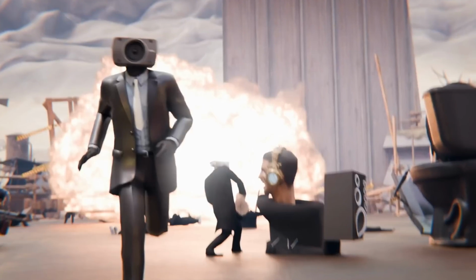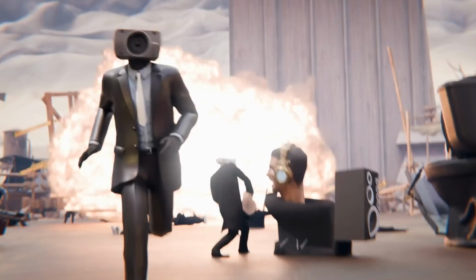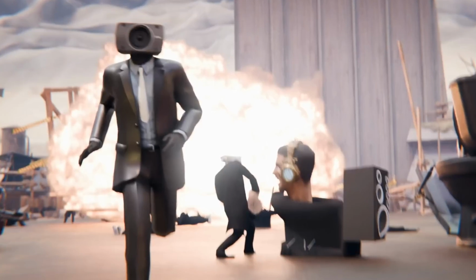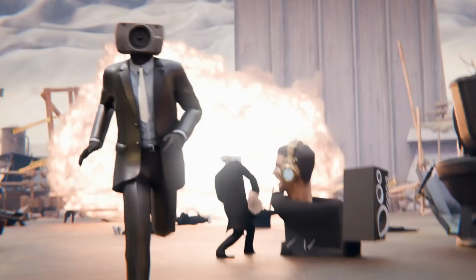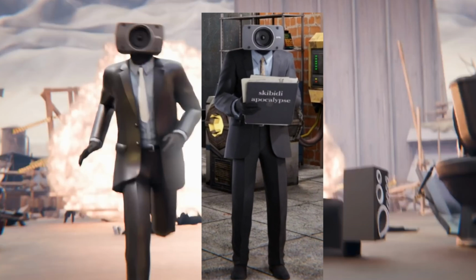Next, right across the battlefield runs a speakerman dressed in a blue shirt and a white tie. He seems to be different from the speakermen who appeared earlier, as they were wearing white shirts and red ties, and only the guy from the 13th episode was similar to him in a sense of the color of his shirt. But their ties were different as well.